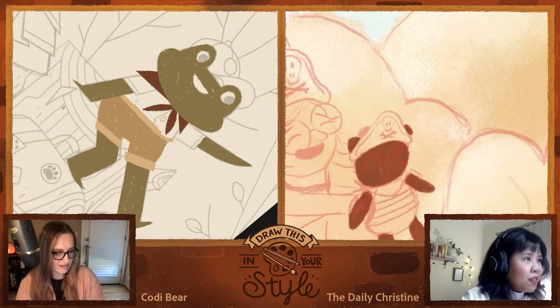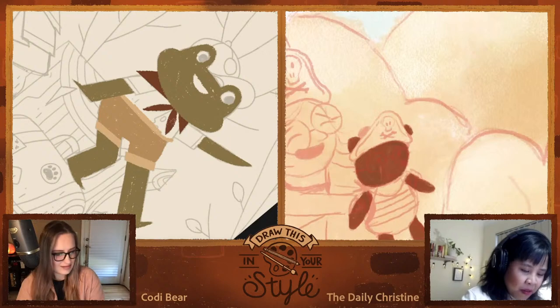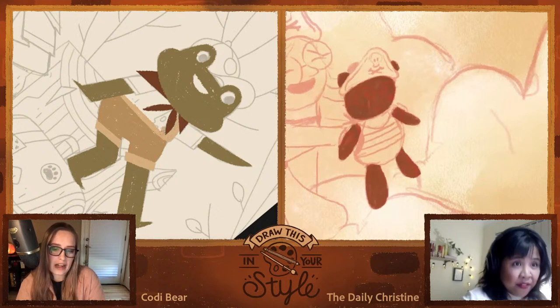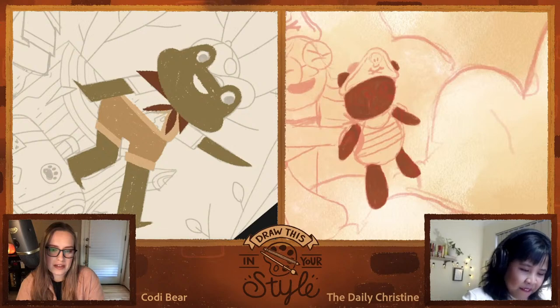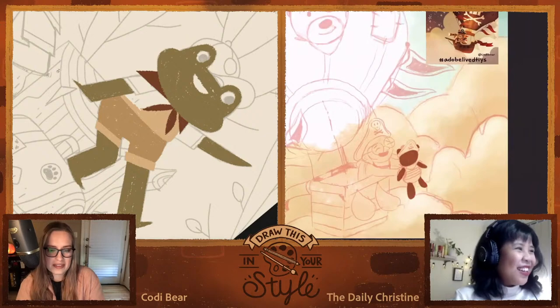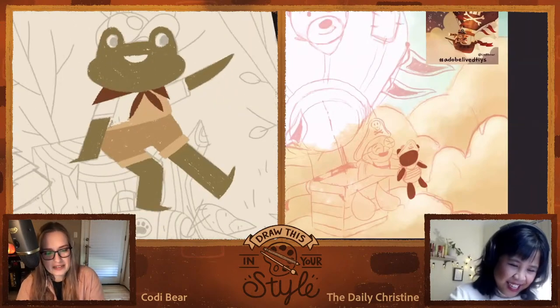You got so much of this done already. Yeah, it goes pretty fast when you're only using one brush and just flat colors too. It's basically like coloring in a coloring book. That's kind of what I've narrowed my coloring process down to.